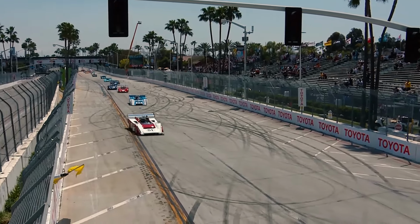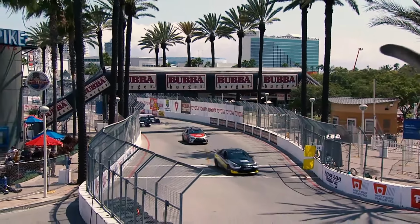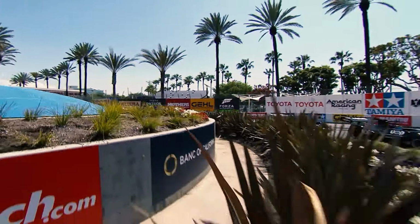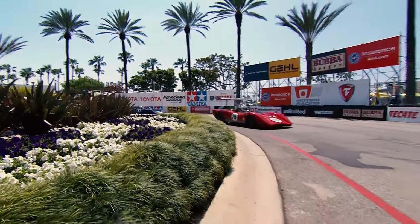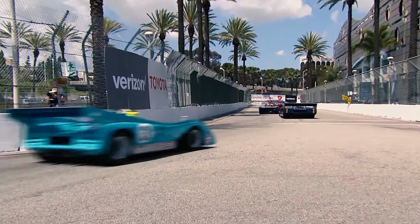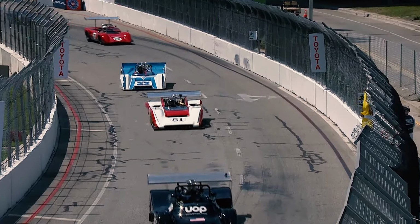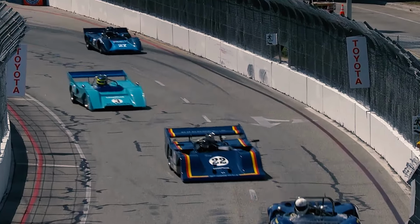Now you're looking at turn 1 on your big screens as the field makes their way around turn 1. Now into the fountain area by Bubba Gumps, driver right. Around the fountain. Now they're into the narrowest portion of the racetrack. Not a lot of passing in there. Very narrow. They're going to be heading up towards Shoreline, going the opposite way, and headed up towards Pine.